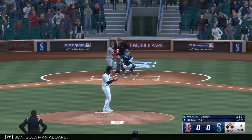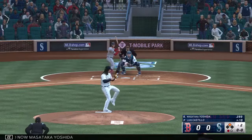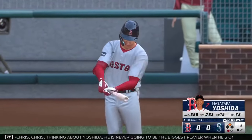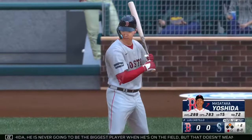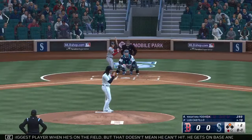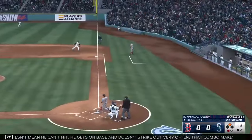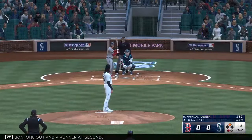So, man aboard. And now, Masataka Yoshida. That's in there, that's strike one. Thinking about Yoshida, he's never going to be the biggest player when he's on the field, but that doesn't mean he can't hit. He gets on base and doesn't strike out very often. That combo makes you a valuable asset to your club. One out and a runner at second.